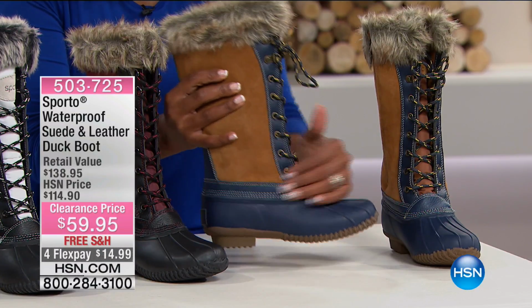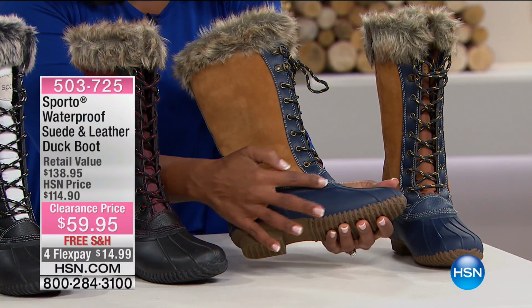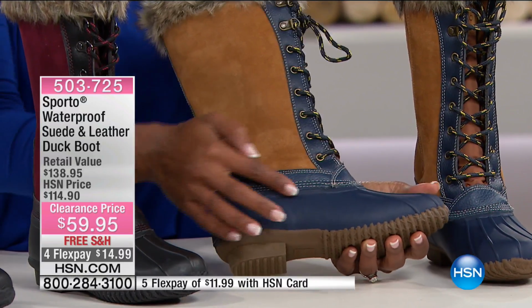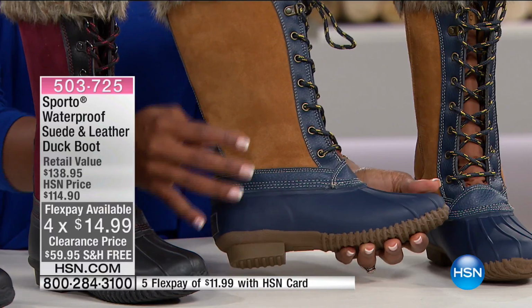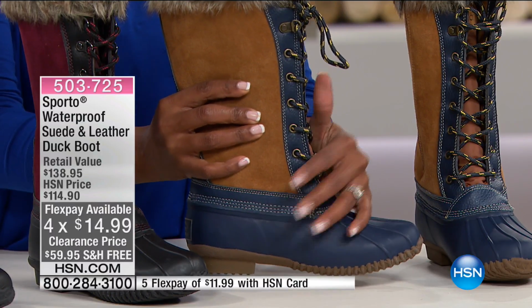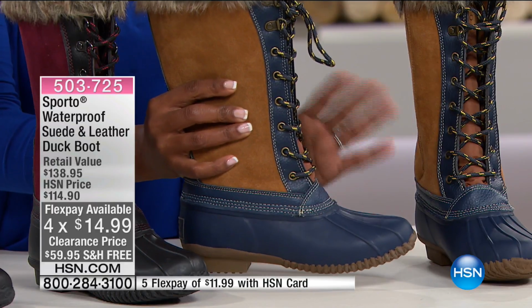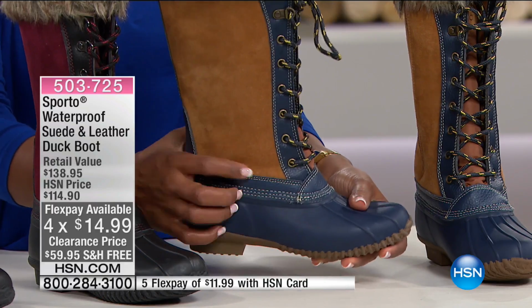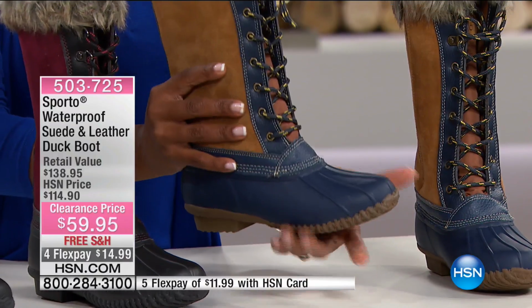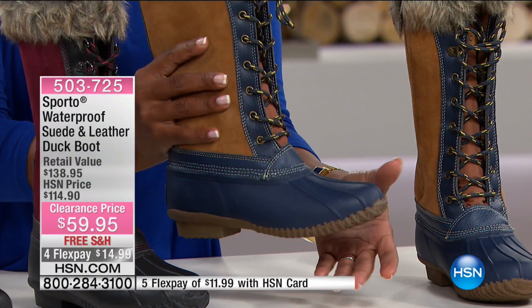$59.95. These are waterproof. So everywhere where there is a seam, like where the leather meets the rubber, these seams have been double sealed. And that's in the construction process, so that no water or snow or dew or sleet are going to get into your feet when you wear these. The bottoms are all rubber. So if you have to step into a puddle, step into a puddle.